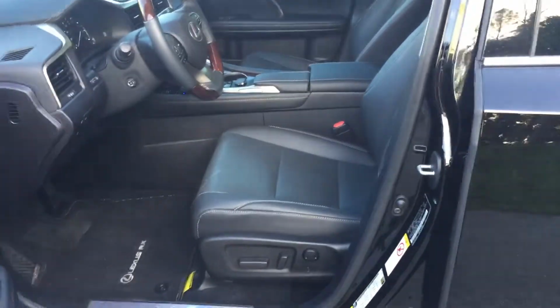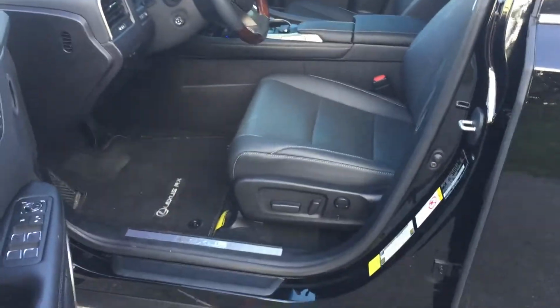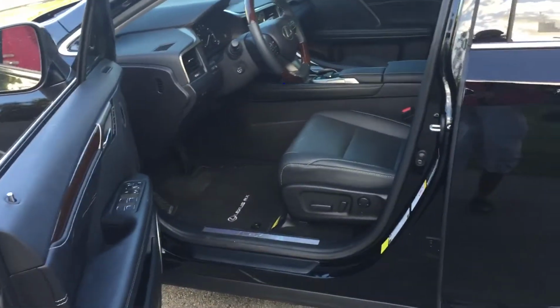You'd think a 2018 RX would make it all-wheel drive or rear-wheel drive base, but I guess I can understand the front-wheel drive base for winters and stuff up north.